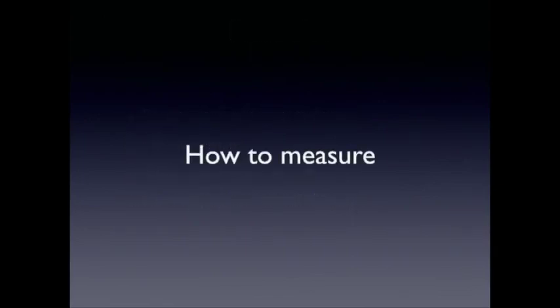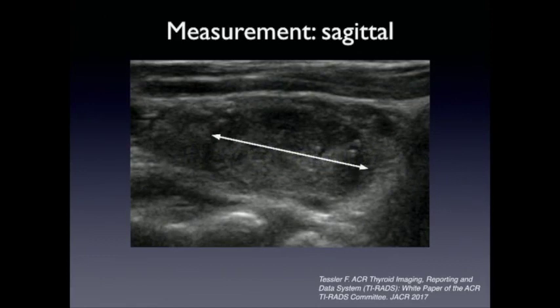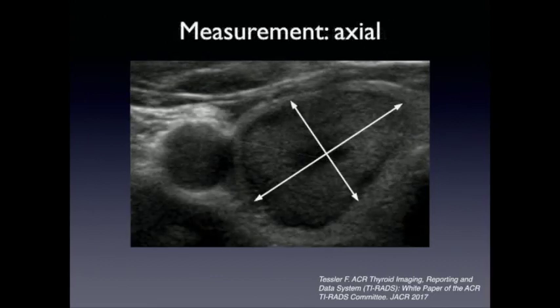One of the things Dr. Tessler mentioned that we dealt with is how to measure thyroid nodules, and there are a lot of different ways to do this, but in ACR TI-RADS in the sagittal plane, we take the longest measurement from end to end, and that may not be parallel to the skin surface. In the axial plane, we take the longest measurement, again, that often won't be parallel, or won't necessarily be parallel, to the skin surface, and then a perpendicular measurement to that.